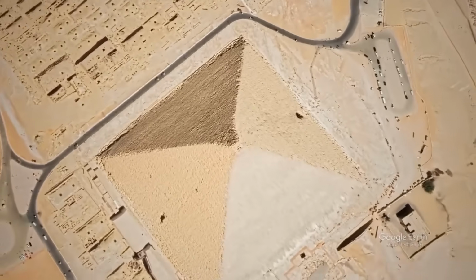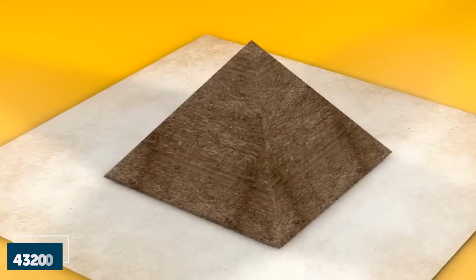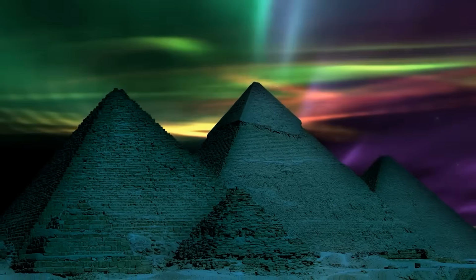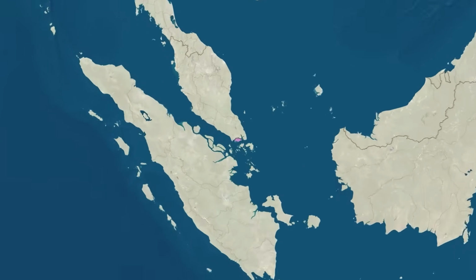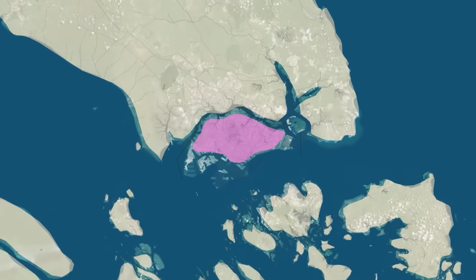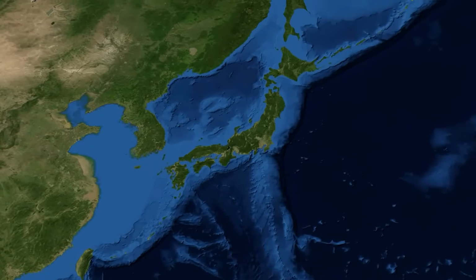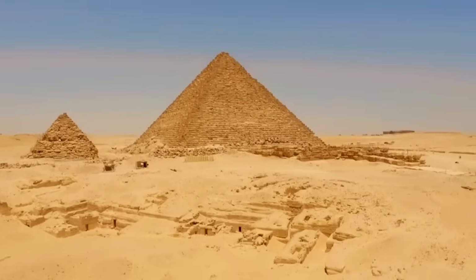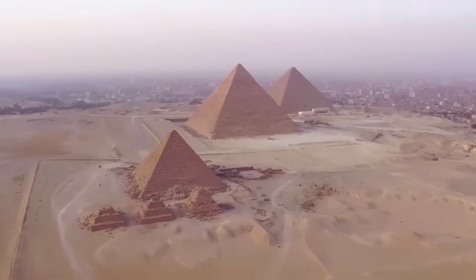The Earth wobbles on its axis at a rate of 1 degree every 72 years, and 43,200 is a multiple of 72. It is mind-boggling to think that a structure built thousands of years ago could hold this kind of information. But there is more. The pyramid is also aligned to the center of the landmass of the Earth. This means the east-west line that crosses the most land and the north-south line that crosses the most land intersect in just 2 places, one in the ocean and the other at the Great Pyramid. This precise alignment makes its location even more mysterious.